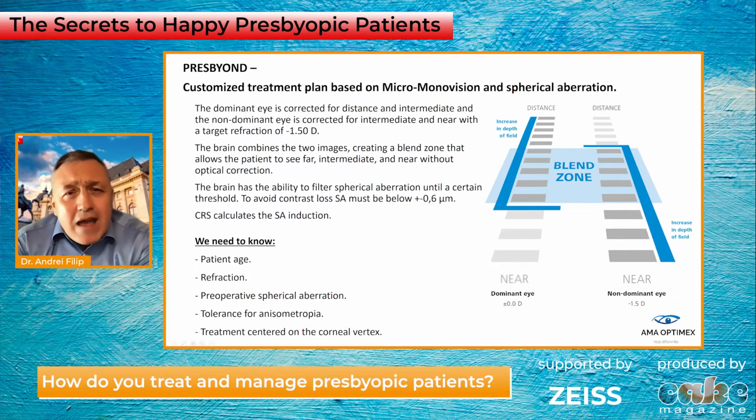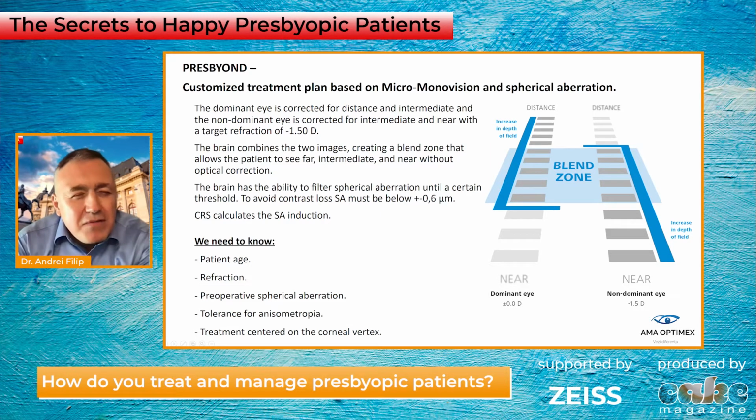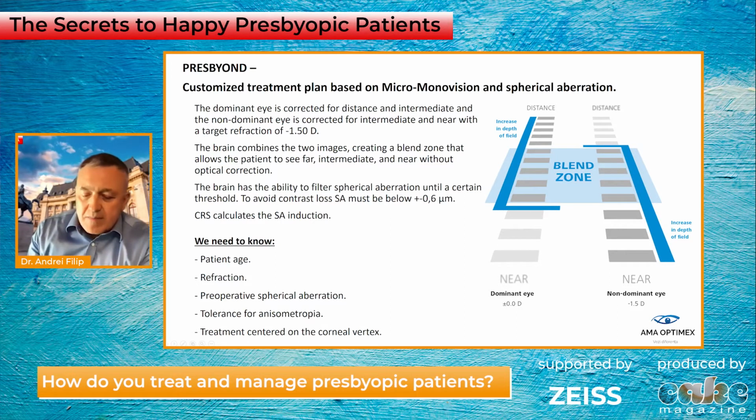But my idea is that presbyopia is a real thing, and it's the first sign that people really feel that they are getting old and they are starting to need help. So I don't think that there is a perfect solution for treating presbyopia, as you all know. And the idea is that the lens in the eye, everybody knows, loses the ability to accommodate. So what Presbyopic does is use spherical aberration to boost the remaining accommodation capacity of the lens.